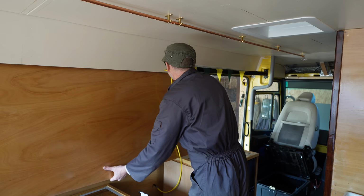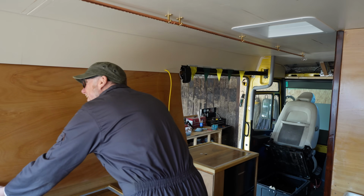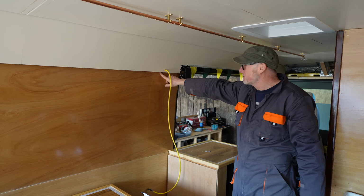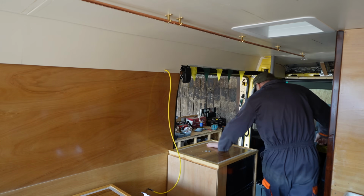I should get some screws really. Oh, look at that. It only works. Oh, getting good at this. Yeah, it's just about right, I think. Right, let's get some screws in there. It's done. Just in time for lunch, I do believe.